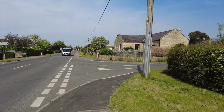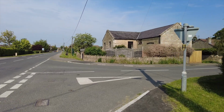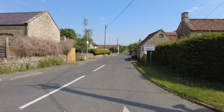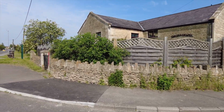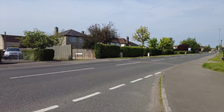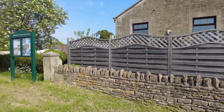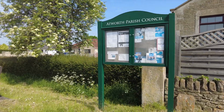To my right leads down to the little hamlet of Pulpit, and here's one of the old chapels. I say, due to the noise of the traffic, I will pop in descriptions about places as we go along. I have the Parish Council notice board here. Take a look.